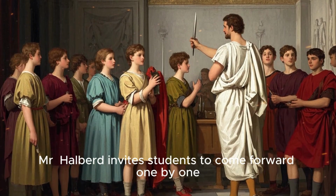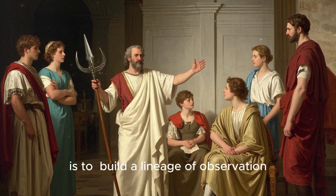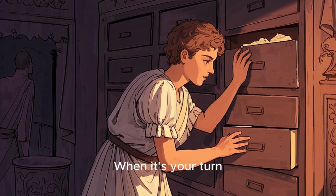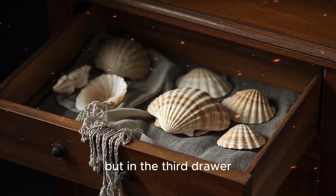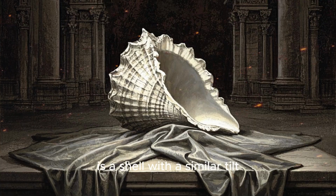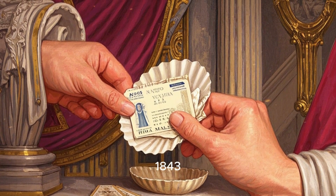Mr. Halbert invites students to come forward one by one to match their finds or drawings with official specimens. The goal, he says, is to build a lineage of observation. You take your place in line. The cabinet smells faintly of camphor and old paper. When it's your turn, you search for something like Gerald. You don't find an exact match, but in the third drawer, nestled between a cracked whelk and a mystery mollusk marked only with a question mark, is a shell with a similar tilt. You pull the card. "Possibly Sapir, some ambiguity. Found behind Buttershop, 1843."